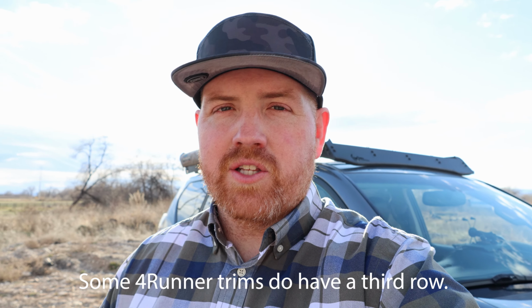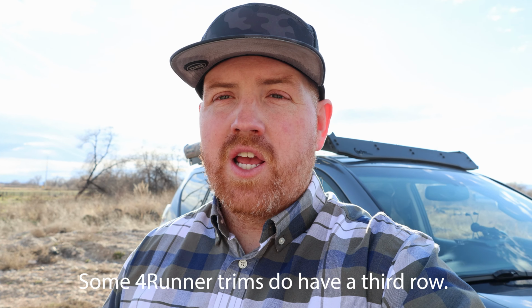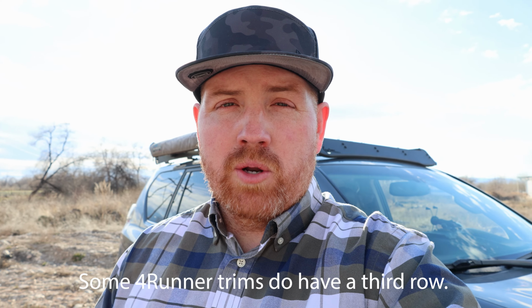Now, I know that I mocked the third row before, and for a guy who is 6'2", there's no way I would ever go anywhere in that rear seat. But for me, this was actually one of the key selling points of the GX460. There are very few mid-sized body-on-frame SUVs that actually have a third row. The 4Runner doesn't, the Wrangler doesn't, the Bronco doesn't. Again, I didn't want to move to a full-size vehicle like a Sequoia or a Suburban or Tahoe type of thing, and so I needed a third row.